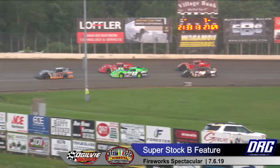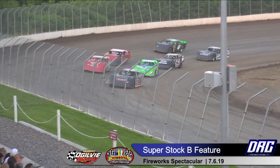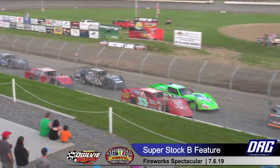A tough break for Devin Fouquet as he gets some help off the raceway with a push truck, tow truck doing a job here tonight at Ogilvie, getting the 15 car off the track. The green is high in the sky. We're going racing next time by.